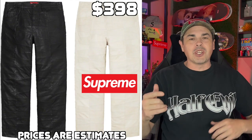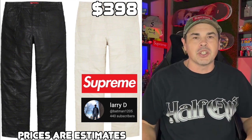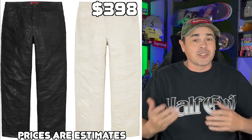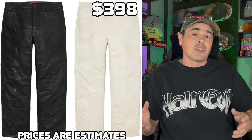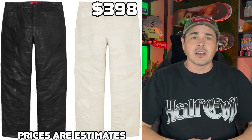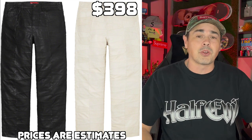Next up, we have the Supreme Larry D collaboration patchwork leather five pocket jeans. I have to say, these are some awesome pants. Right now, Drops has these priced at just under $400. Honestly, that seems like a decent price for these. I know Larry is very torn this week. He has to get some of that Palace stuff, and he definitely needs these jeans. God help us. So good luck to you, buddy. Hopefully it does stay about $400. But honestly, these are the best pants that are going to come out of Supreme this year.